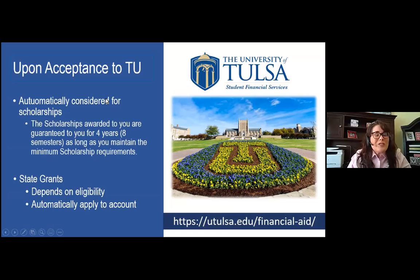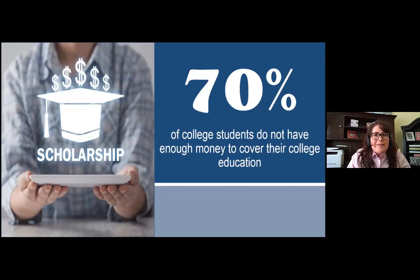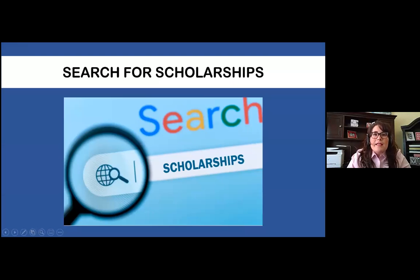So after you fill out the FAFSA, you may think that you're done, right? Well, the answer is generally no. Even after state and federal assistance, the truth is over 70% of college students don't have the funds to cover their college education. So today, I'm going to focus on what you need to do after filling out your FAFSA, and that is search for scholarships.